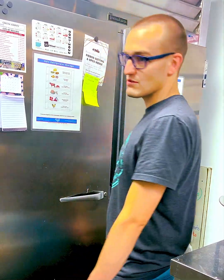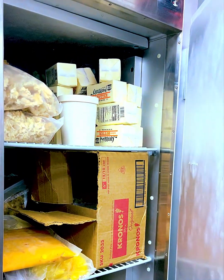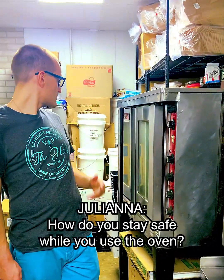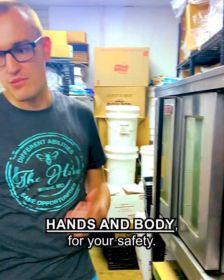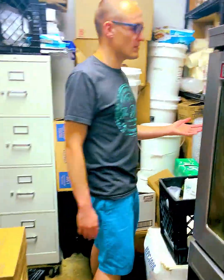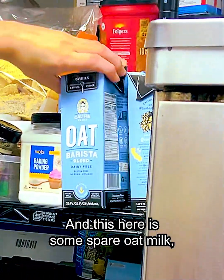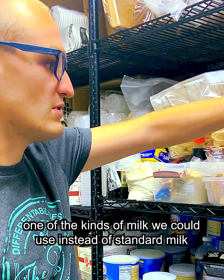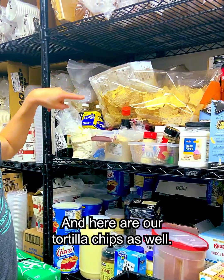Looks like this is the freezer. We freeze certain foods to help them stay good longer. The ovens. How do you stay safe while you use the oven? Well, common sense says, of course, turn the oven off when you're done using them. Of course, keep your hands and body away from the oven, for your safety. This is also, behind me, the pantry. And this here is some spare oat milk, one of the kinds of milk that we could use instead of the standard milk for coffee beverages. And here are our tortilla chips as well.